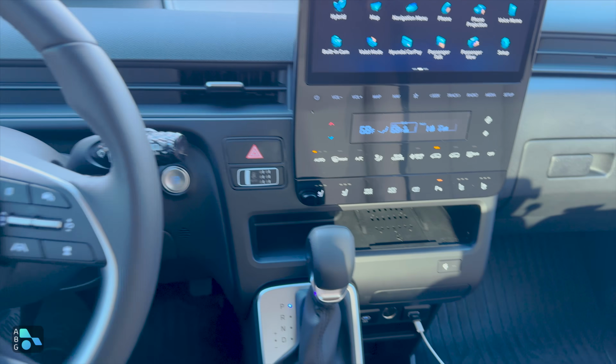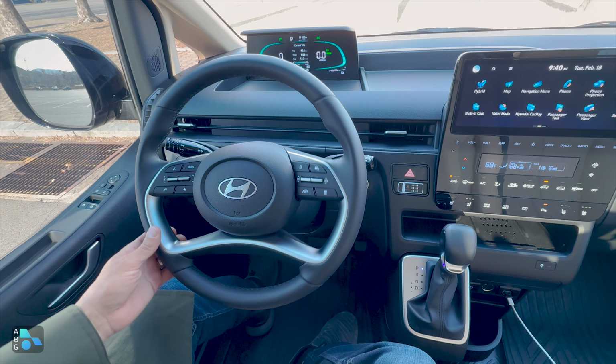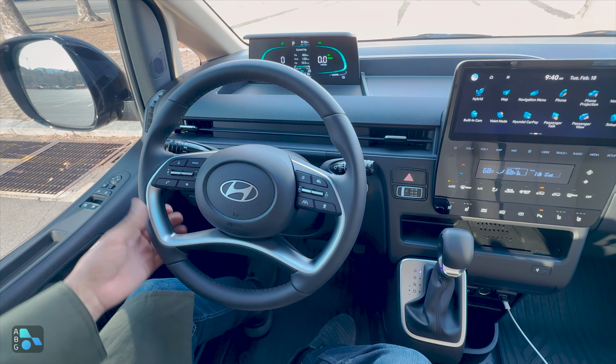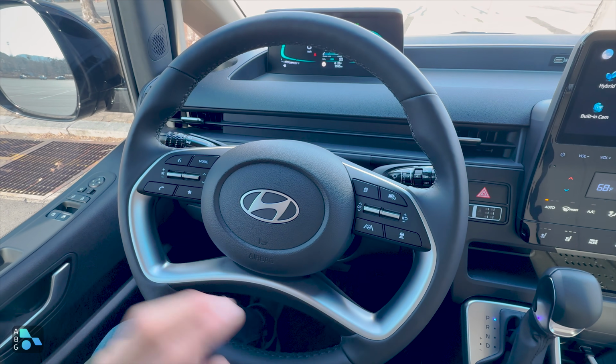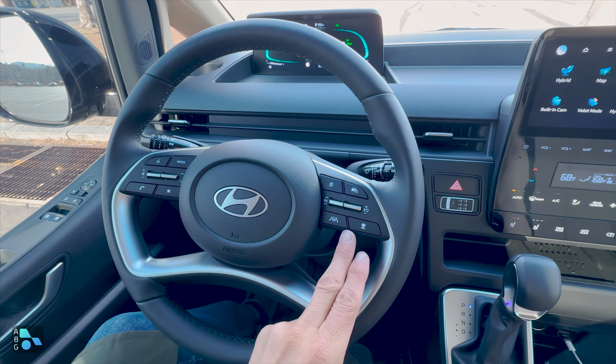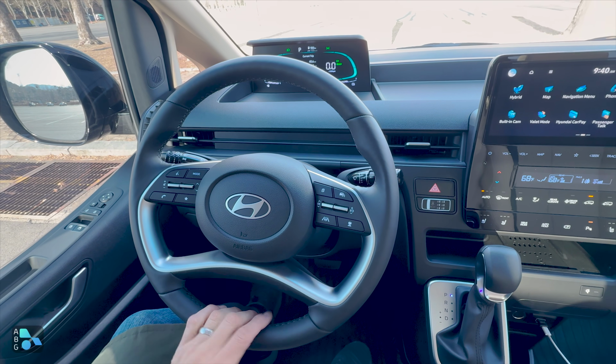And then on the driver's side, we find a steering wheel that is, as I said before, harkening back to kind of a different generation at Hyundai. No paddles on the back. We have our infotainment buttons over here on the left side, adaptive cruise control and lane centering over there on that side, and kind of this silver swoosh running through the middle of the steering wheel.